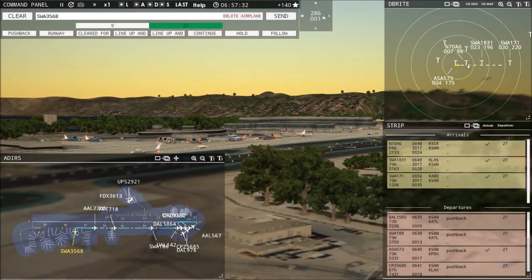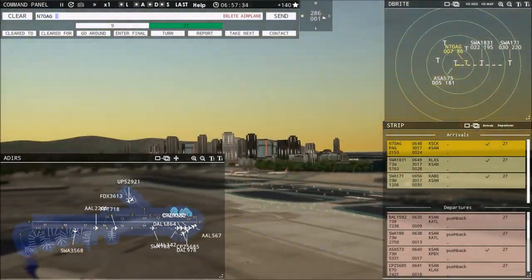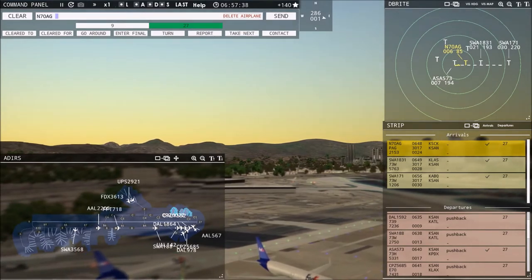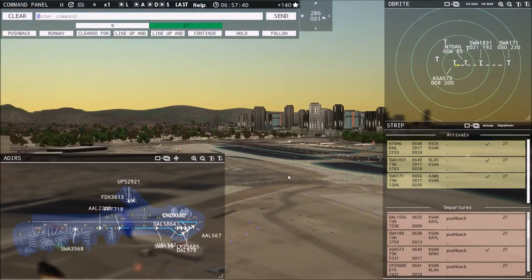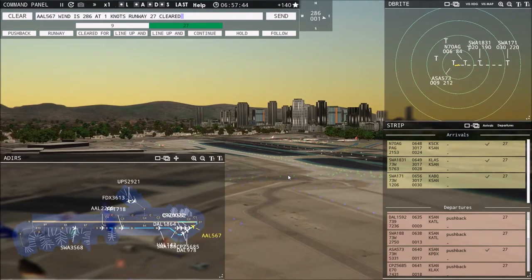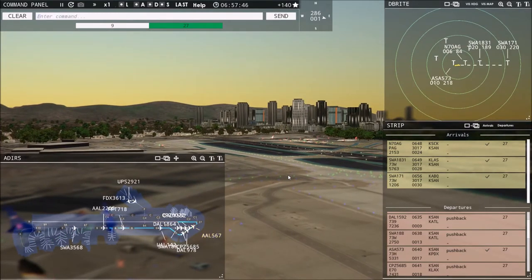Probably got another plane out. This guy's a little bitty. He's coming in pretty slow. American 567, winds 286 at 1 knot, runway 27, clear for takeoff. Wind is 286 at 1 knot, runway 27 cleared for takeoff, American 567.